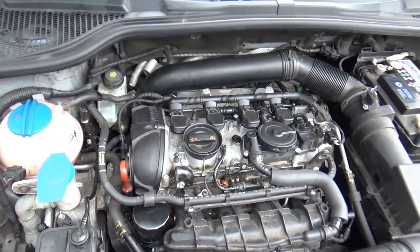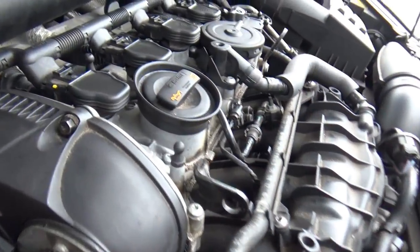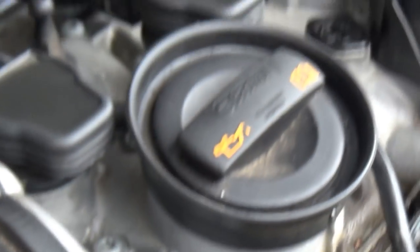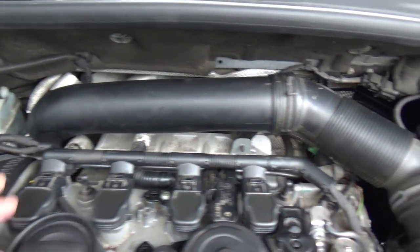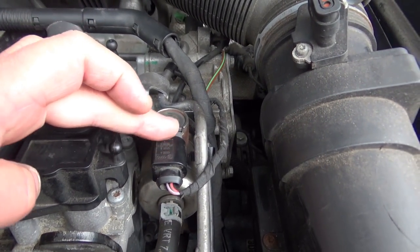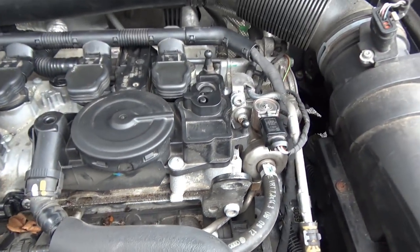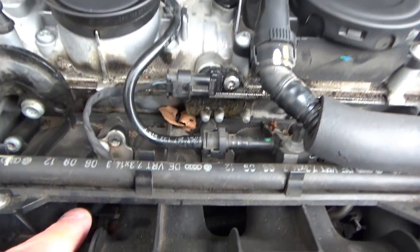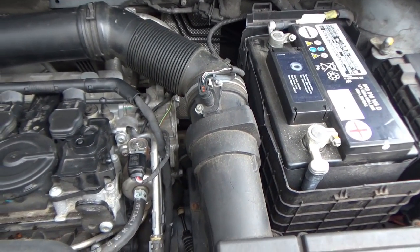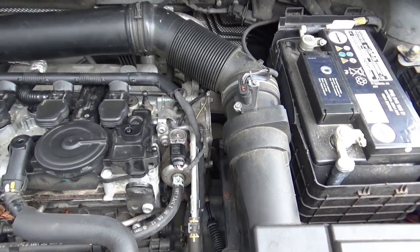So just a quick overview of the engine bay. There's the engine code down there. I don't know if you can see that. Let's see if we can zoom in on it for you. CDA, it's CDAA. Obviously, coil packs, high pressure fuel pump, high pressure fuel regulator. This part here, the injectors are buried down there, and the rail pressure sensor is there where my finger's pointing, down there. So what we're going to do now, we're just going to quickly whip that high pressure pump off and just check the bucket to see if the bucket's okay.